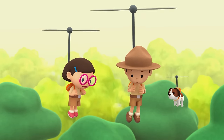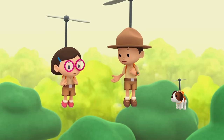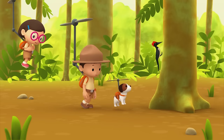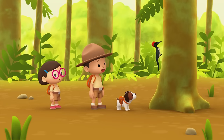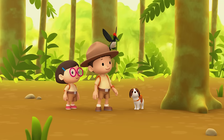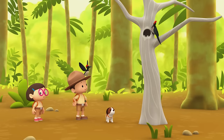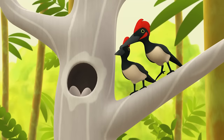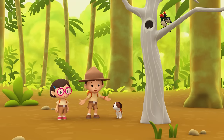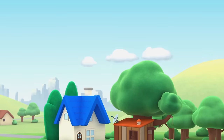Do you think it's safe to go down now? I think it is, Katie. Let's have a look. There you are, woodpecker. Do you think you had enough to eat? I think I had enough to eat, too. We did it! We found the family of our white-bellied woodpecker. Hooray!